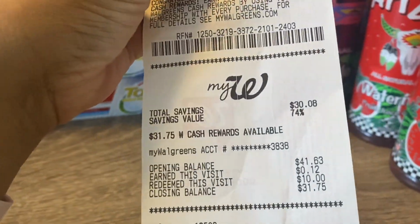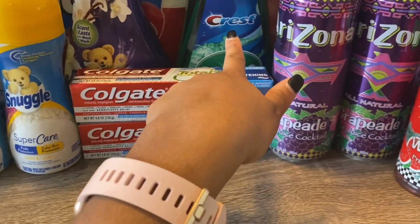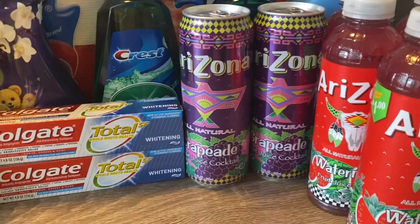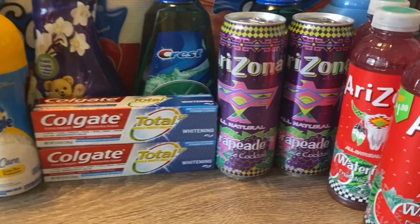I didn't get any points back, but I did get back my $5 registry reward for the Colgate, my $4 registry reward for the Crest, and then my $3 registry reward for the Downy Unstoppables and the Downy fabric softener. So 43 cents out of pocket, and I got back a total of $12 in registry rewards. So that is my first transaction, you guys.